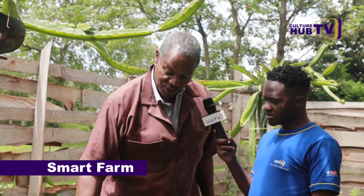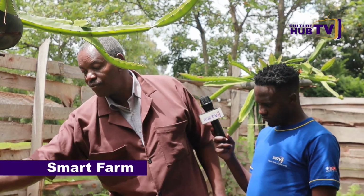But in Central, can you imagine, I went all the way to Meru to get this from a gentleman called Kinoti. He is the one who sold us the initial stems, and if you had come here in March, you'd have found just 1, 2, 3, 4 on each one of these. And now you can see the way it has gone, and it's already multiplied.